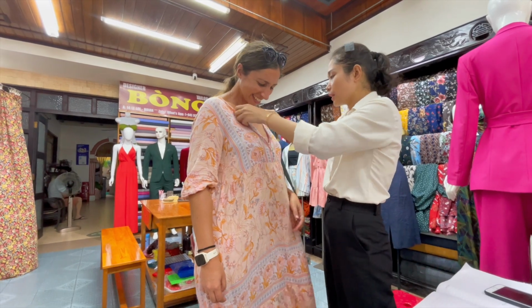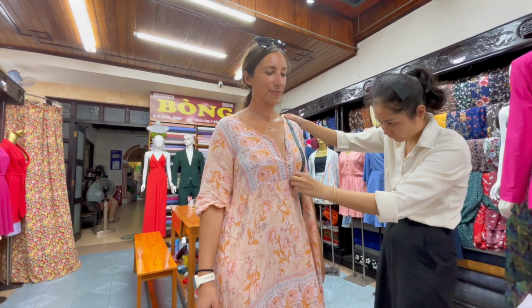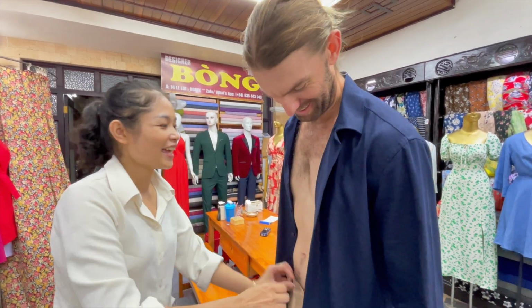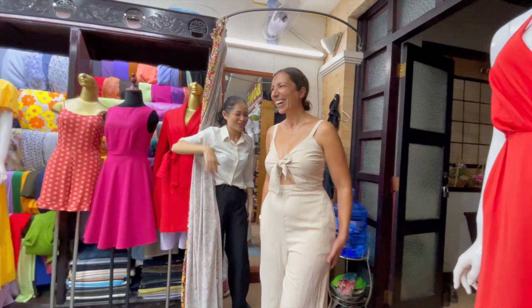If you want to get custom clothing done, we went to Bong Tailor, and we can't recommend them enough. We had a very good experience. Our tailor was Van, and she was very nice. I got a jumpsuit, and Aaron got a shirt and a pair of shorts.